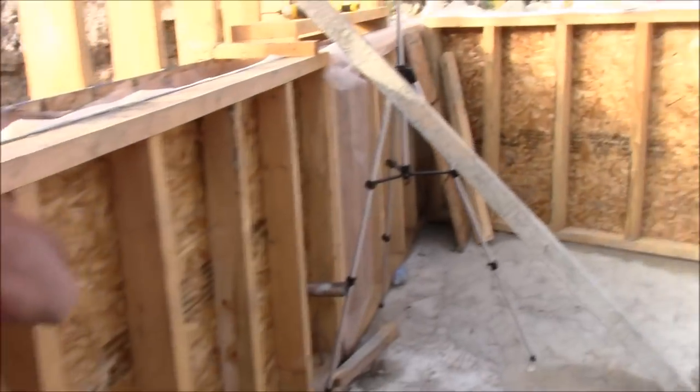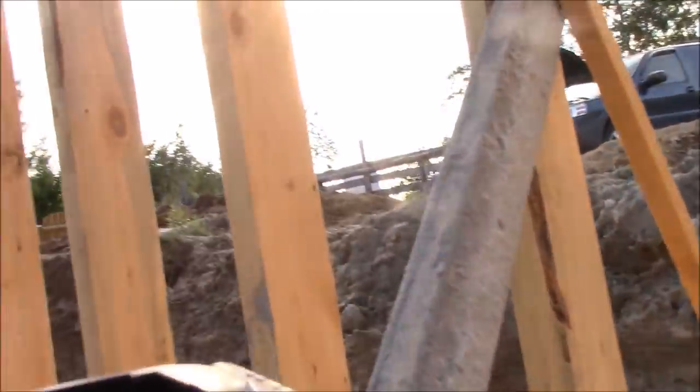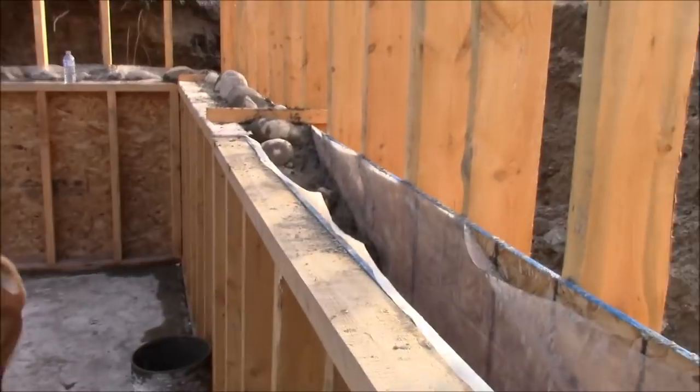Okay, I'm going to stick this up here. Hopefully you can see what's going on. We want to get this poured and then relax a bit.